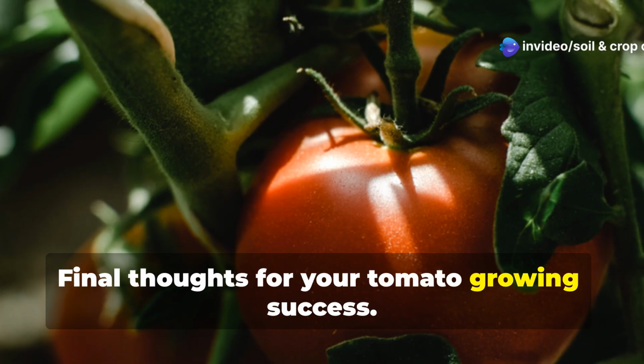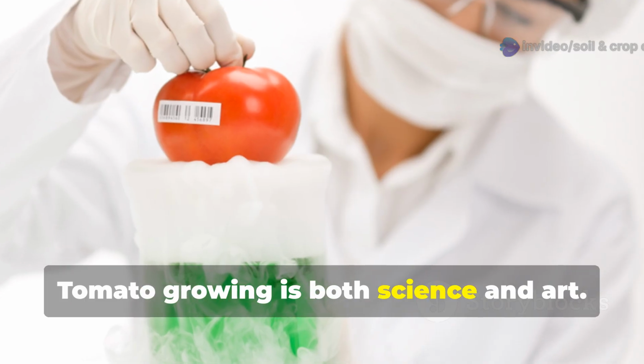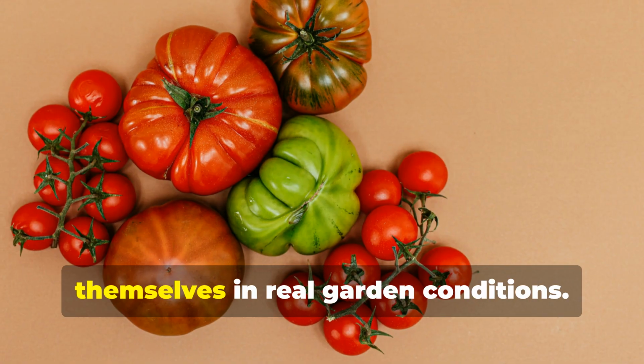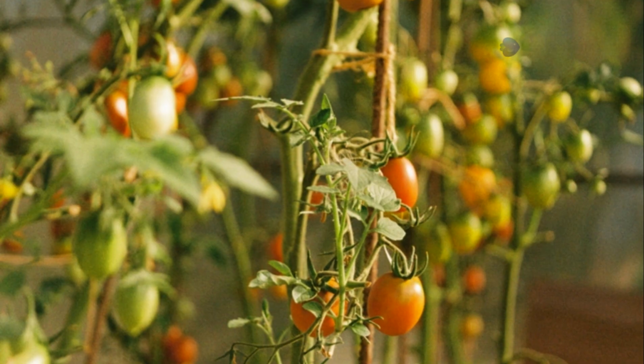Final thoughts for your tomato growing success. Tomato growing is both science and art. It's about choosing varieties that don't just sound good on paper, but that prove themselves in real garden conditions.